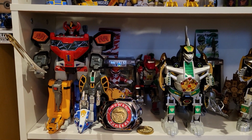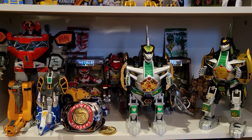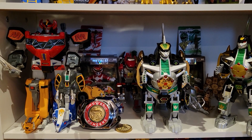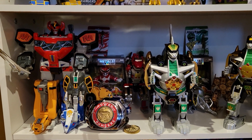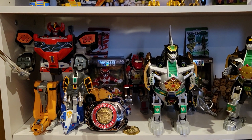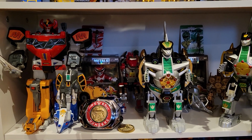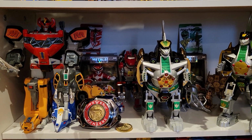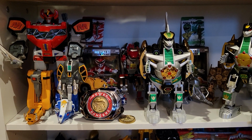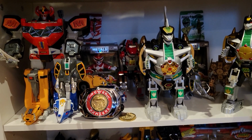Now, I had all the original Power Ranger toys, you know, back in the day, and sold them to pay for college. And I never thought that I would have the original Megazord and Dragon Zord in my collection ever again, because I was just not willing to pay the prices for them. But when I saw this deal on eBay, I could not pass it up, because what I ended up doing is I bought the entire lot, and then I sold what I didn't want, and I almost made all of my money back. So I almost got these guys for free, which is really crazy when you think about it.